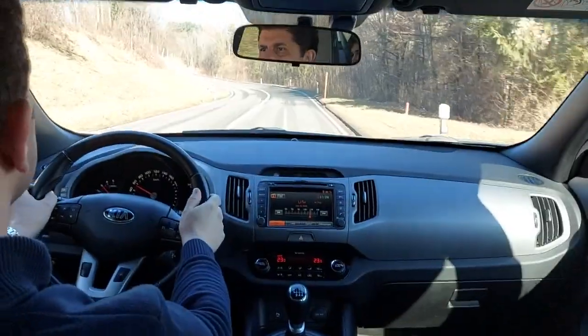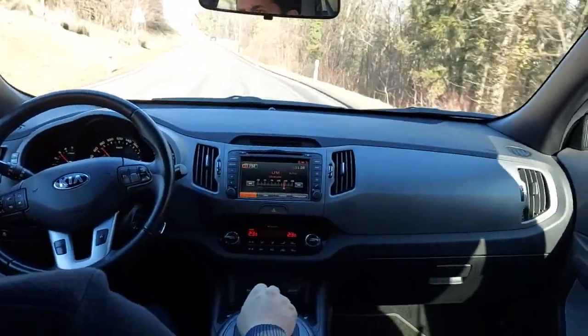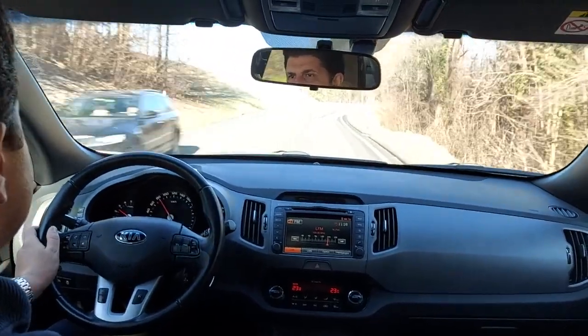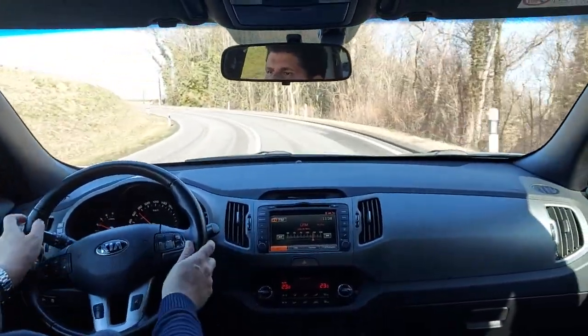This particular car has a 1.7 diesel engine. It generates a maximum 115 horsepower. It may seem a bit low power for the car of this size, but it is fine for normal driving. In official numbers, this car accelerates from 0 to 100 in 12.3 seconds.